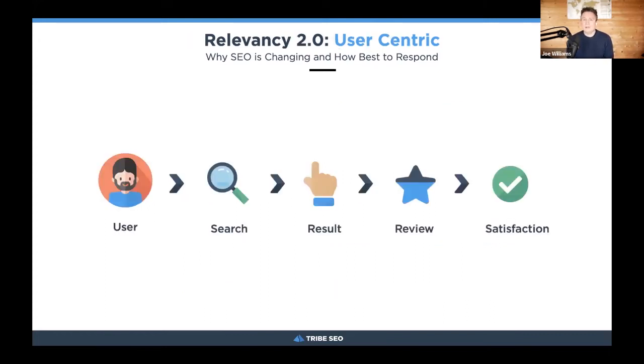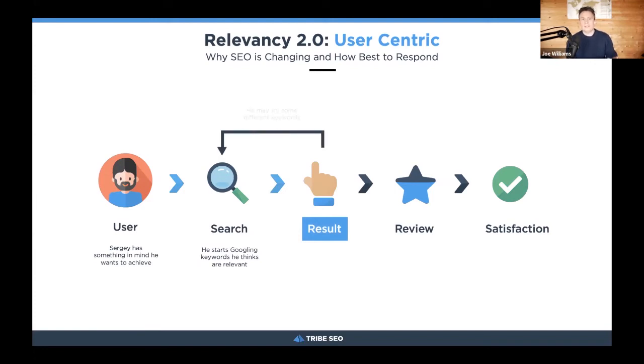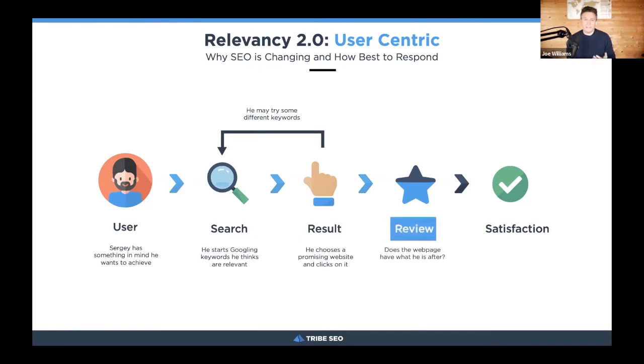But I want to get you thinking about Relevancy 2.0, and that's much more user-centric. So if we imagine we've got a user called Sergey, he's got something on his mind, he's going to use Google, and he wants to find something that's going to answer his problem. He needs a solution. So he searches for a keyword that he thinks will be relevant. And then there's going to be some search engine results that come back to him. Now, if he doesn't like the results, he may come back, change his keyword. And if he does like the results he sees, he's going to review them and try and work out which pages are actually helping him out, which pages are providing the solution that he wants.